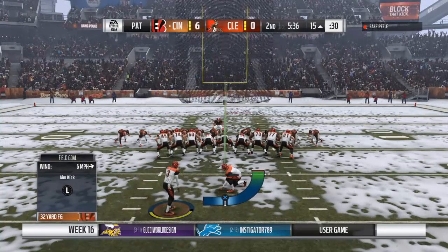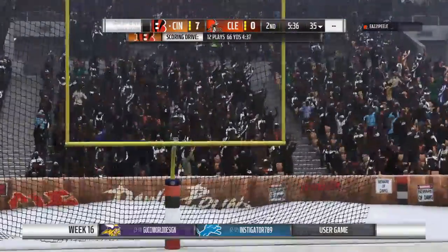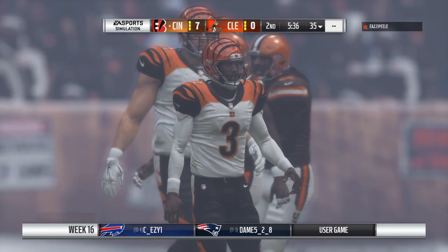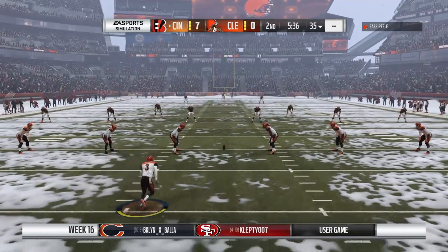Solid job up front. Really just a solid job all the way around to get that one in. That was well executed, wasn't it? Well blocked, well run. End result, 6 points. Touchdown. You always worry about the plant foot in the snow, but no problems there. And that makes the score 7-0.